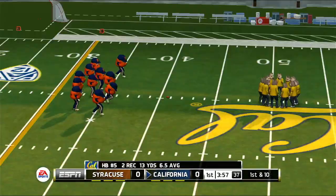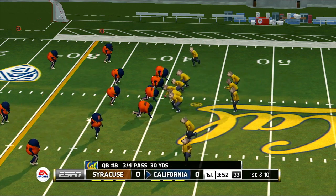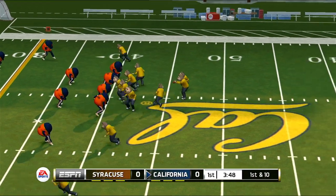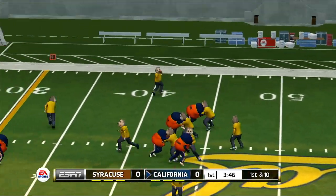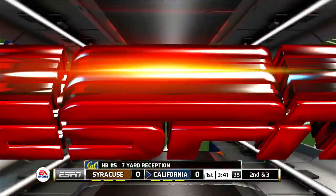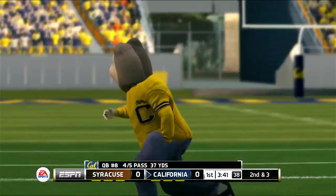Getting him the ball in the passing game creates real havoc for the defense. There aren't many linebackers who can stay with him in coverage, that's for sure. Let's go! Complete. He's got room. Well-designed route and a confidently thrown football by the quarterback. You need those things to make any offense work.